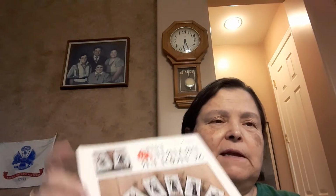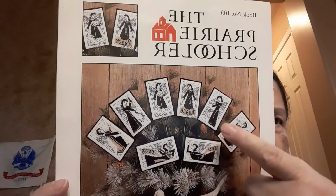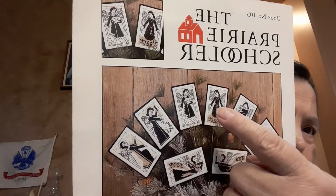And then I had another new start because I had put off doing my Prairie Schooler. Well, I didn't do the Santas. I didn't get to those. But I decided that I would do another Blackwork Angel. So I've done this one, and this one, and this one, and this one. And I have to do this one, this one, this one, and this one still. But I went and redid the etoile on the harp string. So there's Joy, the first one I did.